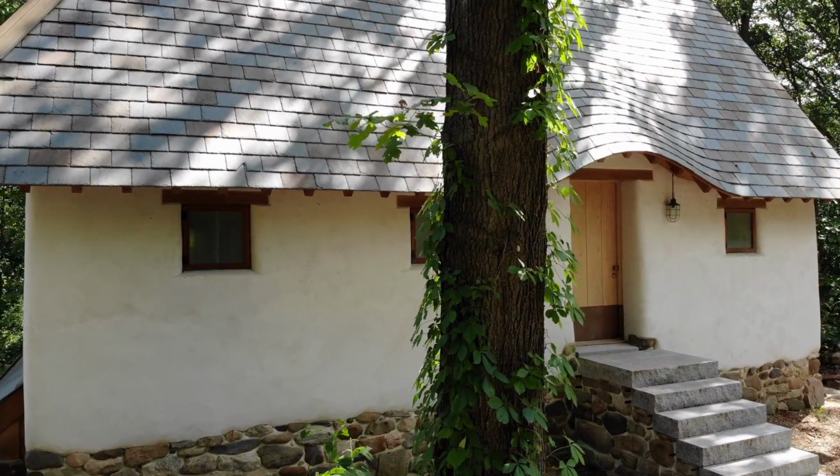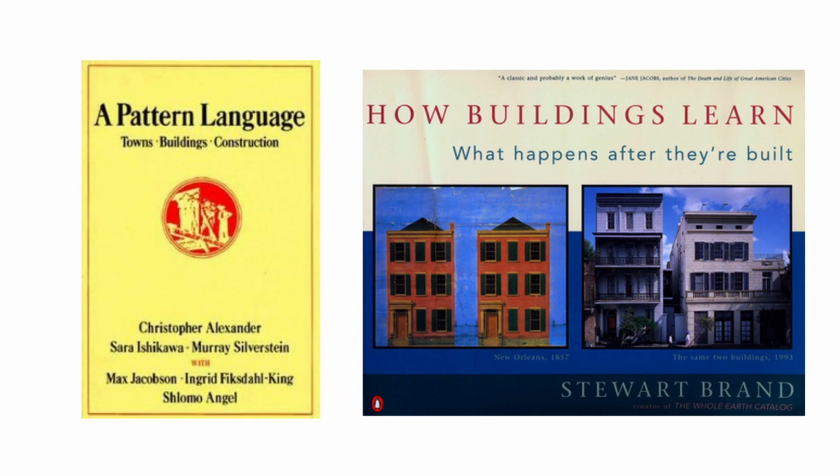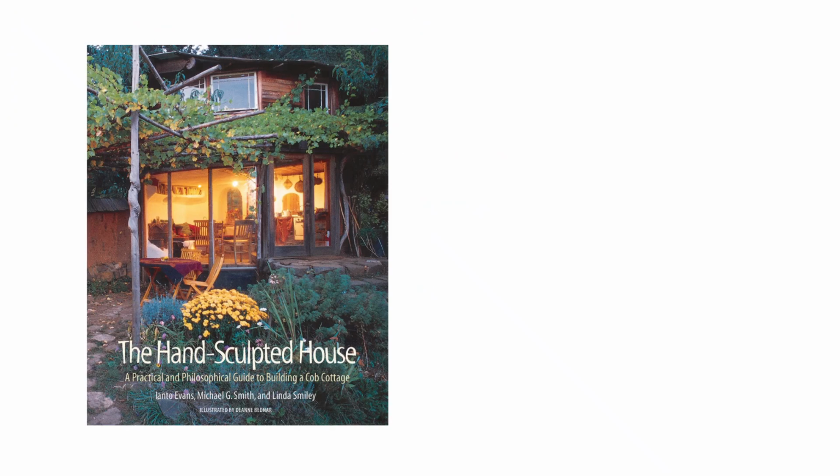If you're interested in learning more about designing your own home or building with natural materials, there's lots of books out there. Two of the books regarding design of houses and design philosophy are A Pattern Language by Christopher Alexander and How Buildings Learn by Stewart Brand. A good resource for learning how to build with cob is The Hand-Sculpted House by Ianto Evans, Michael Smith, and Linda Smiley. It shows the basics of cob construction and details.